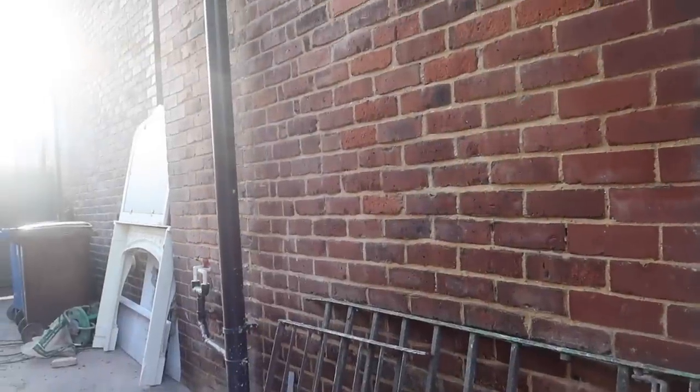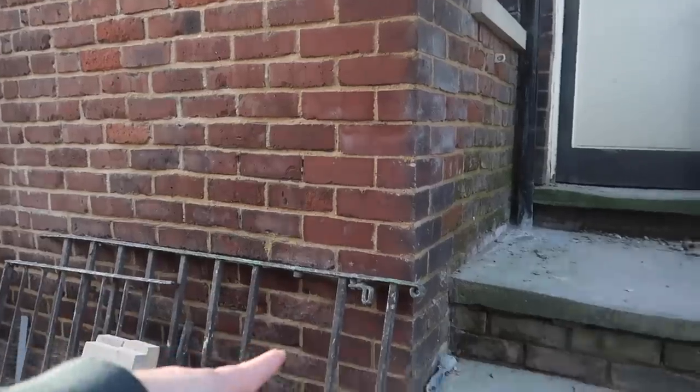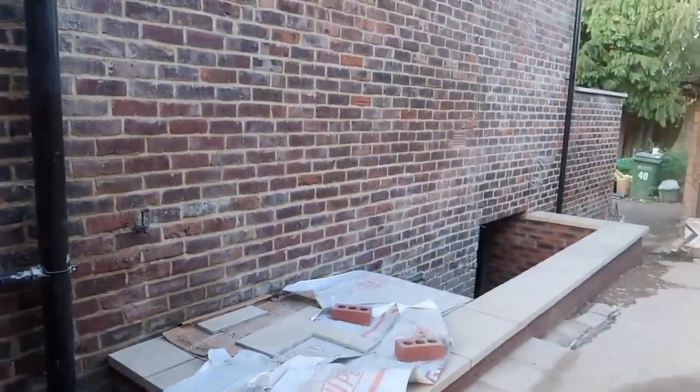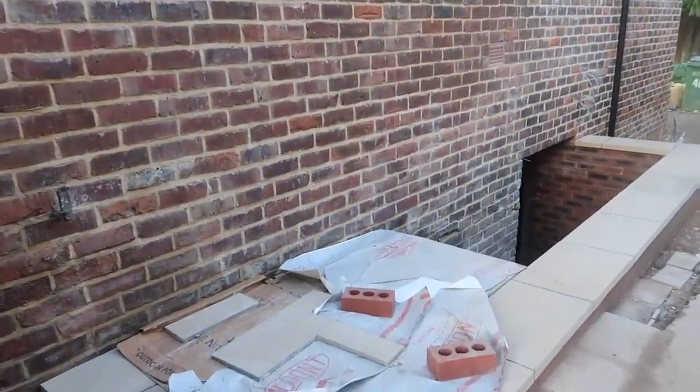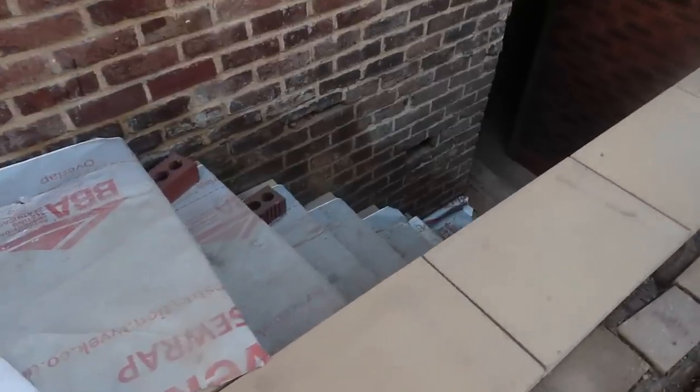Okay, let's start out on the side of the property. As you can tell, we've had a rip out of the old fireplace. These metal grids have been taken out from the steps and the steps have started to be laid and built up and everything and then tiled at the bottom. And then it's kind of matched up down this side as well.